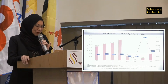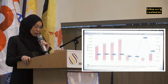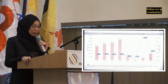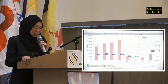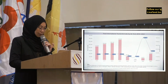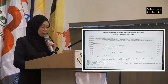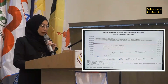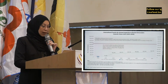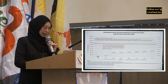In 2023, Brunei received 100,000 tourists, still far from the post-COVID arrivals of 300,000 in 2019. But nonetheless, as you can see, we are still growing in our numbers. This year, we're looking at a target of about 362,569, with an aim of achieving 500,000 tourist arrivals by 2028.